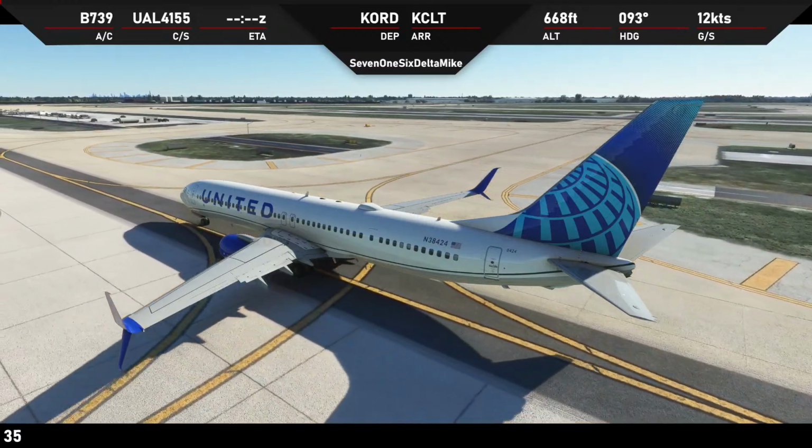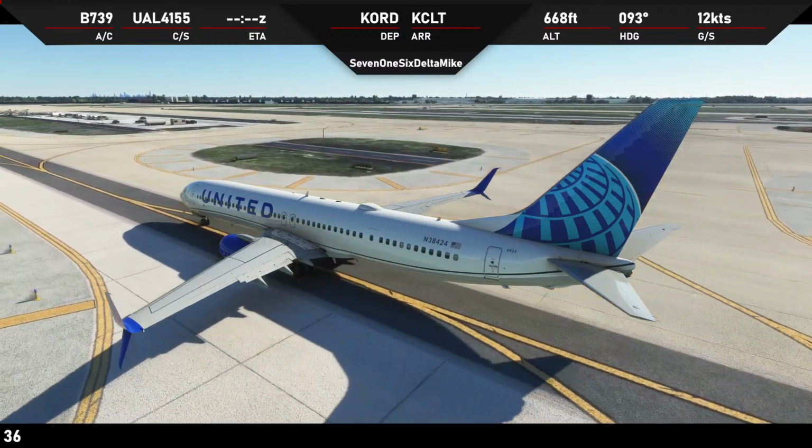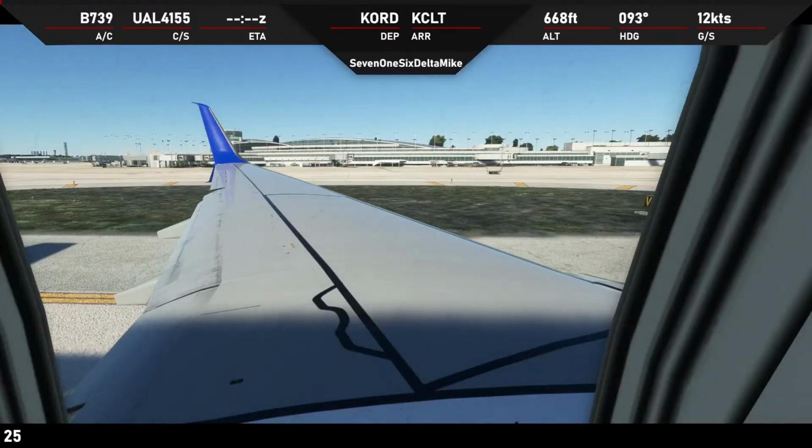Ground, Delta 1225, ready for pushback. Delta 1225, push onto Victor is approved, call me for taxi.